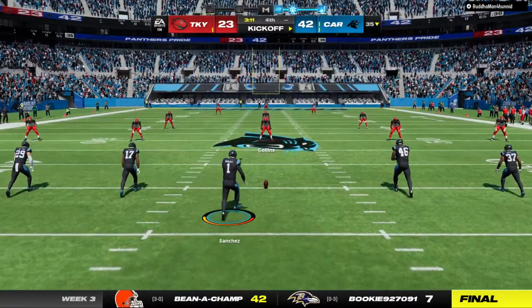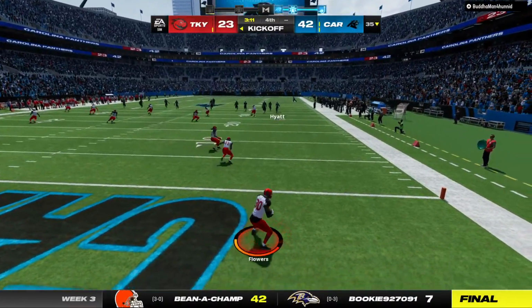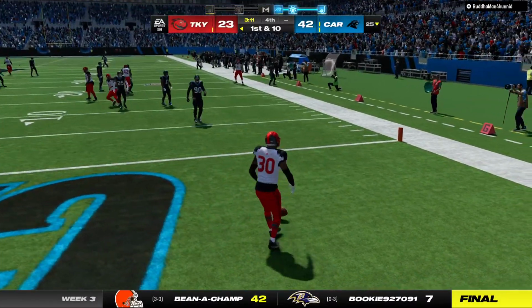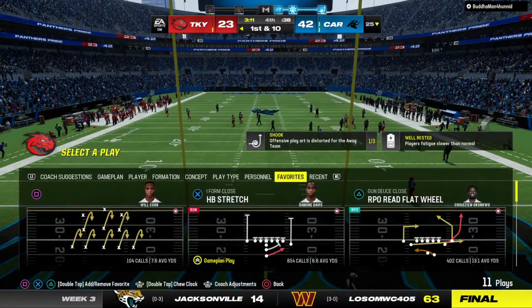Sanchez now, he'll kick it away following the touchdown. And they'll put up the stop sign there as his guys will get it at the 25.